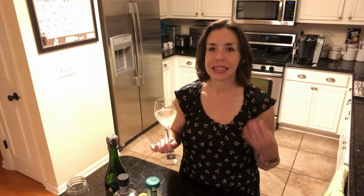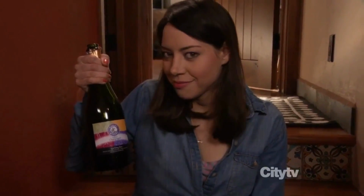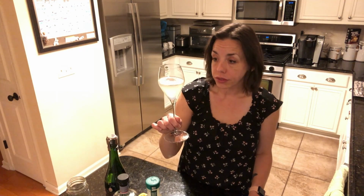That's a French 75. Man, this is so refreshing. It was into the 90s today in Chicago, and I just wanted something light and tangy and citrusy and fresh, and frankly, hearty in alcohol. Thank you, alcohol. To take the edge off. And this absolutely hits the spot.